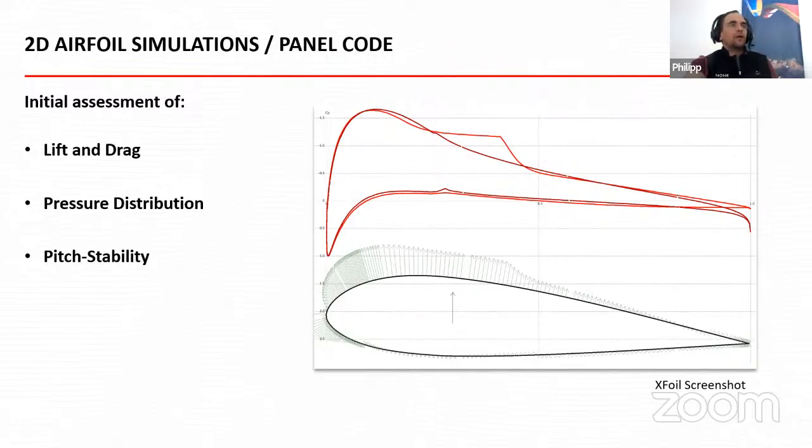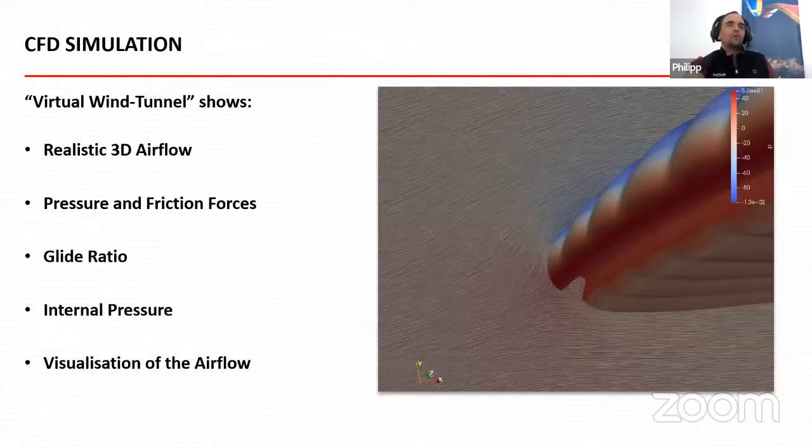But actually, to get a proper idea of flow simulation and even more turbulence, you need a more advanced simulation method, which is the CFD simulation, standing for computational fluid dynamics simulation.